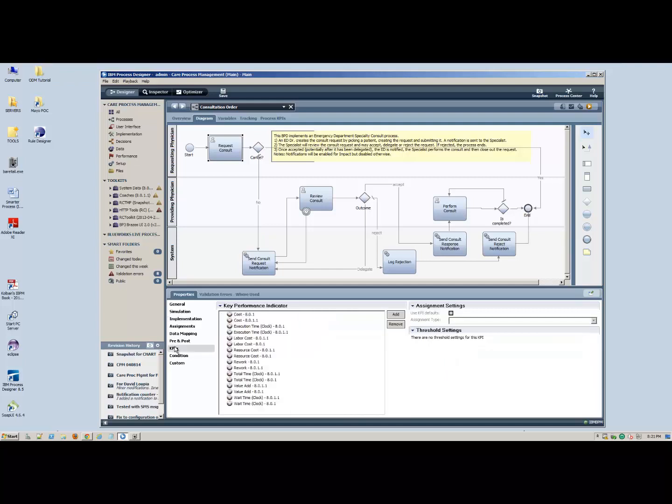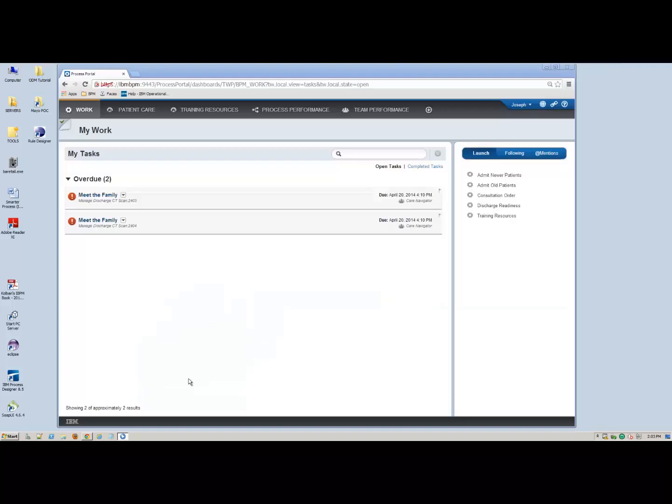And Business Process Manager comes with predefined key performance indicators that can be used to measure business performance during runtime. As an agile platform, Business Process Manager speeds delivery of the solution. User interface screens for a process can run on mobile devices, in custom applications, or in Java portals. But we're going to use the process portal that comes out of the box with Business Process Manager.